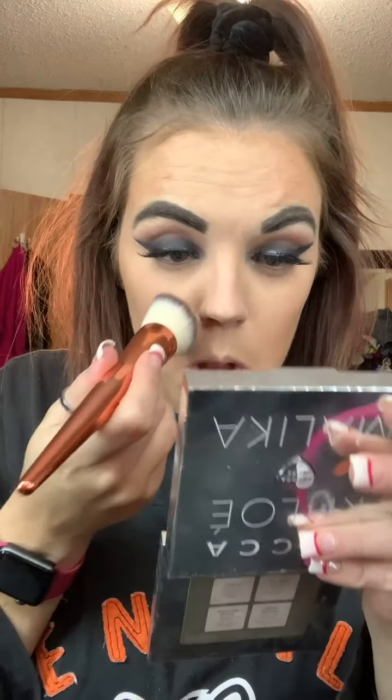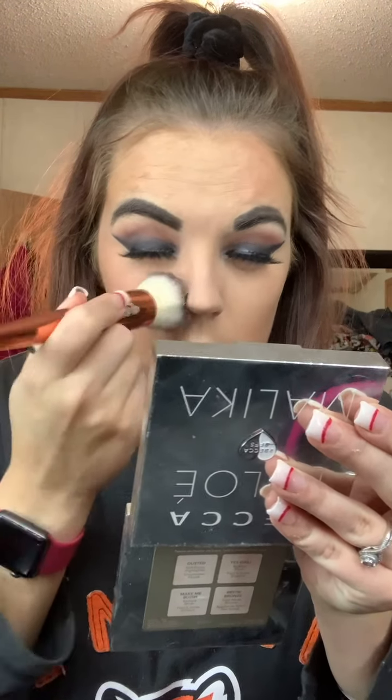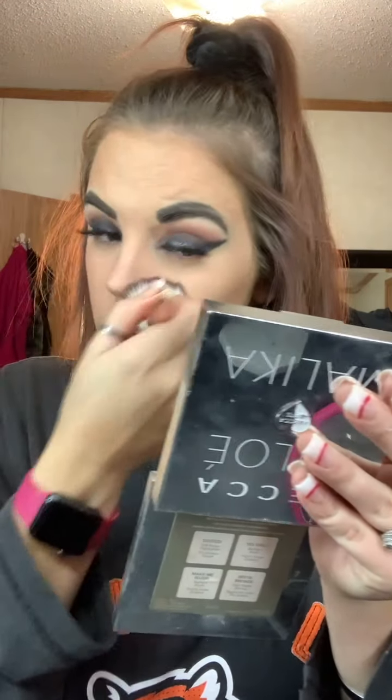Okay, so now what we're going to do is we're going to take my stippling brush from Alamar Cosmetics, and I'm going to go into this mauve color right here. So beautiful. Take my glasses off so you guys can see what I'm doing. And I'm going a little heavy-handed, and I'm going literally from temple to temple. And I'm definitely getting that nose, the bridge of the nose, the tip of the nose.